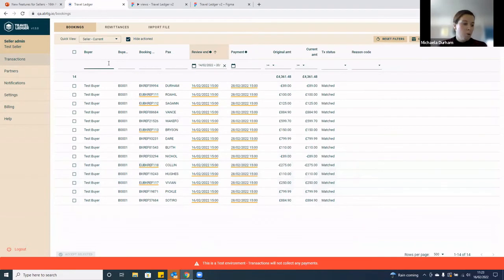Another thing to point out with this as well, which came from feedback from everybody as users really, which is great, thank you. We have made some changes to the date-based columns available to you and the labeling of them. So I think you'll see what you have as buyer review end is now called review end. And we've also got here a payment column, which is a new one. What I'll do is I will show you some of the other ones as well.